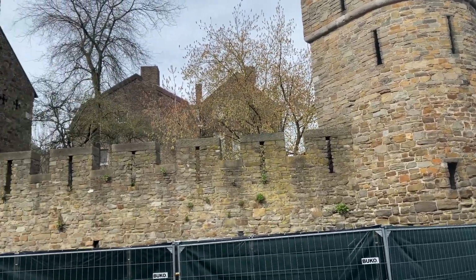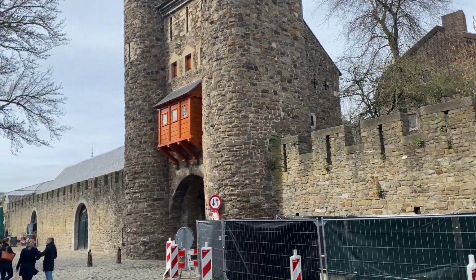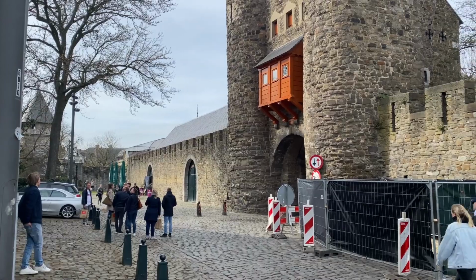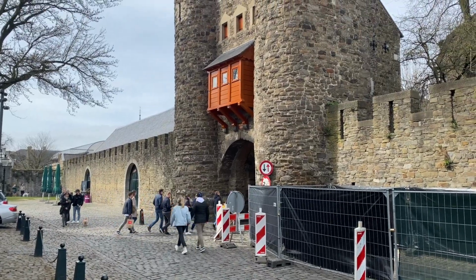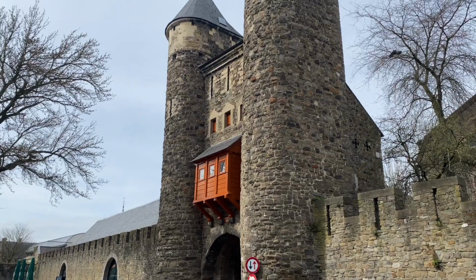This is the L-port. This gate is the former gate of Maastricht. The gate was part of the first city wall of Maastricht. The gate dates back to the 13th century, making this gate the oldest gate in the Netherlands. In 1223, the Hertog of Brabant gave the order to build the city wall.